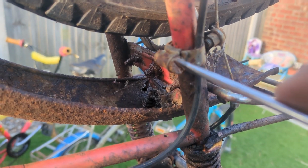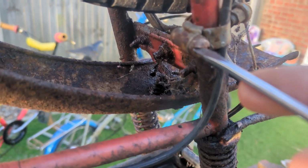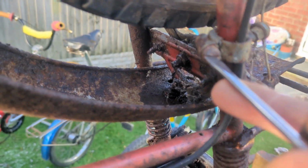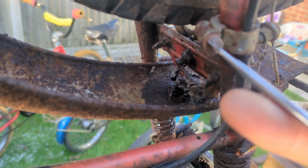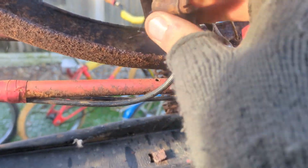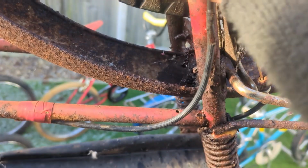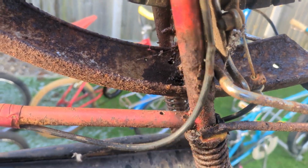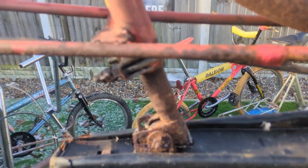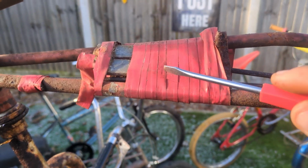So we've got a little makeshift gear cable clamp. I'm no car mechanic, but is that like a thing you use for a cable, a Jubilee clip? Is that what you call a Jubilee clip? I think it might be. Right, little Jubilee clip. Let's get that off. We can cut that tape there that's holding on the gear cable, and then we can cut this tape here.